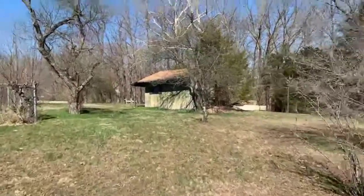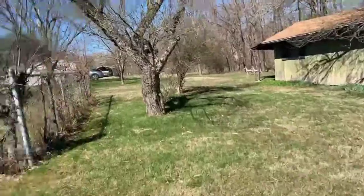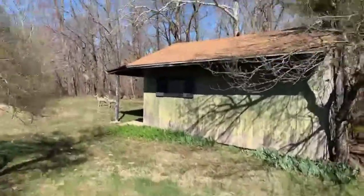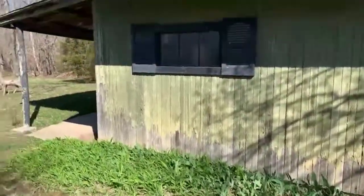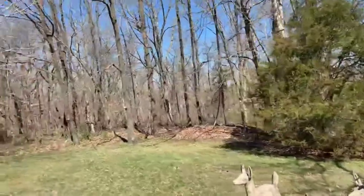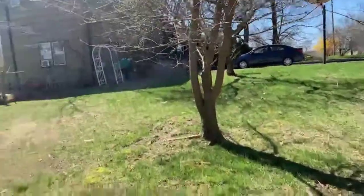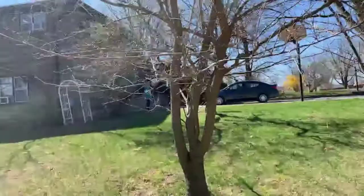And then there's this storage shed to the back here. A second little fenced in area, which would be great if someone had a dog. The roof on the storage shed looks to be of a pretty good age. Could definitely stand to get a new coat of paint, but not a huge deal. Concrete floor to the storage shed. And then you back to all these woods, so it's gonna give almost a country feel with how much space you have and the woods.